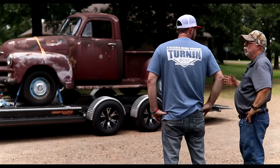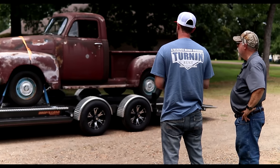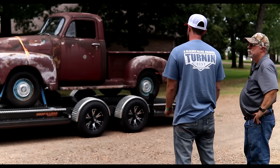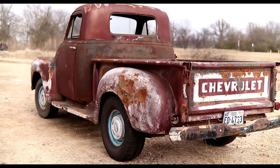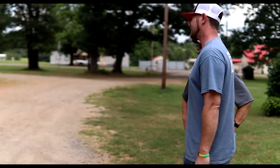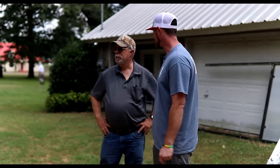So I figured. Is this the one that we talked about maybe doing some lettering on? Yes, sir. I think I want to kind of do the Turnin Rust logos on this, like what we talked about. We haven't really done a Turnin Rust truck yet, so we thought it'd be kind of cool to. The doors are just kind of plain right now, just needs a little extra color added to them and a little character added to the truck.